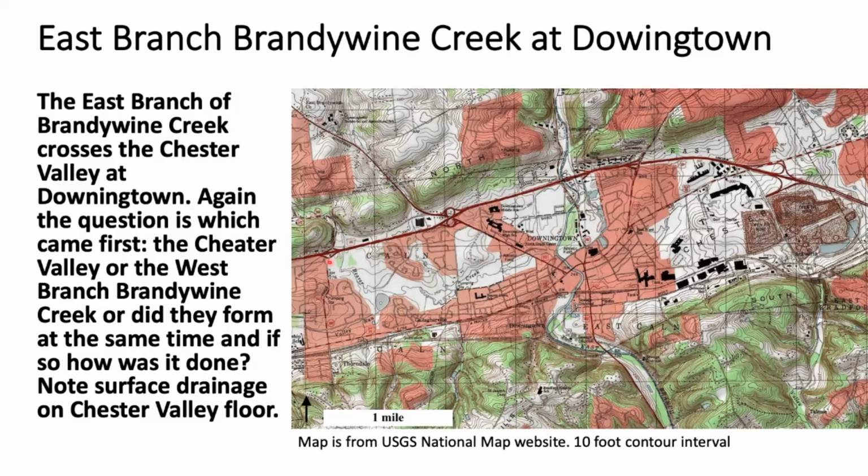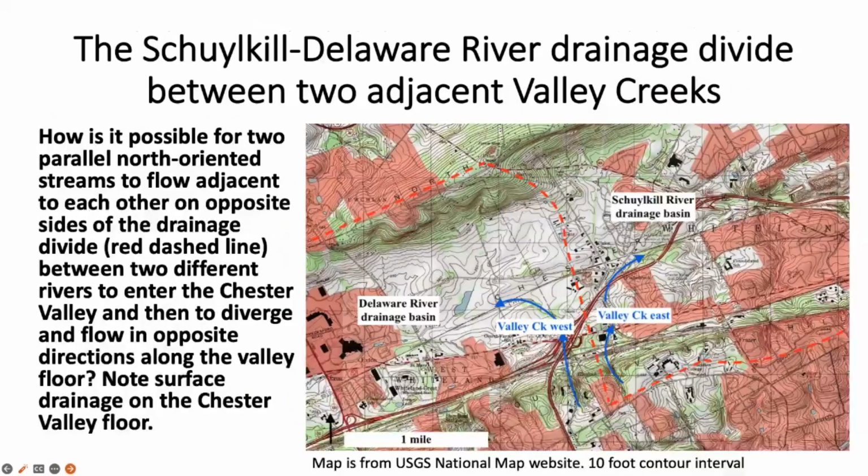And again, I want to emphasize that there is surface drainage over most of this area, although it's possible that some of these ponds and lakes may be related to karst features. And we've definitely got a major quarry here, which may be mining some of the carbonate rocks.